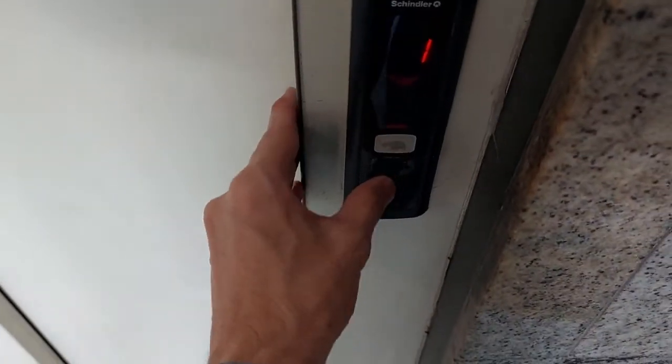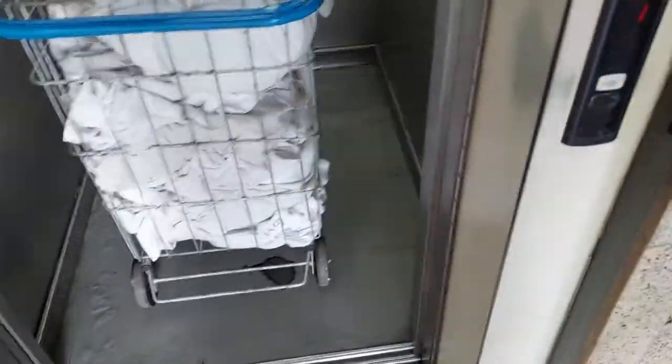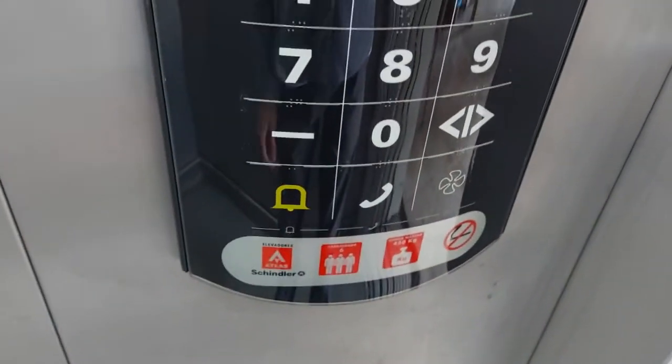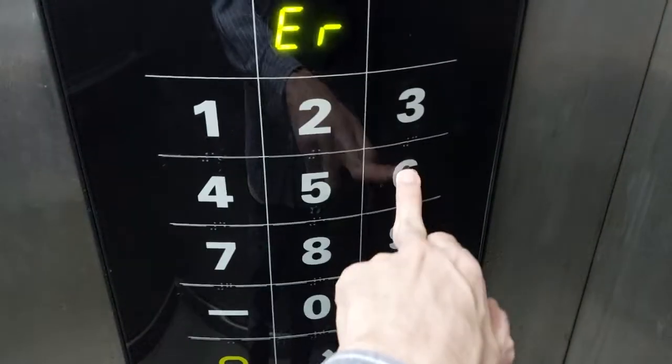Atlas Schindler Smart. So every day I find one of these. Oh, right. And here it is. We have an Atlas Schindler Smart. Let's see the highest floor.